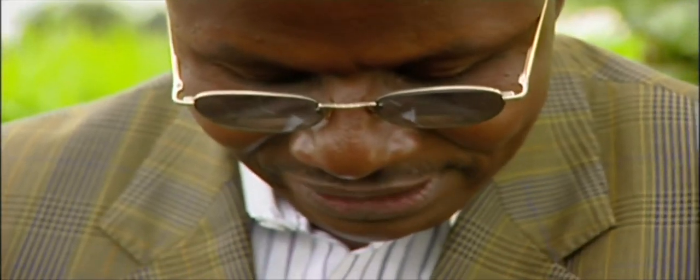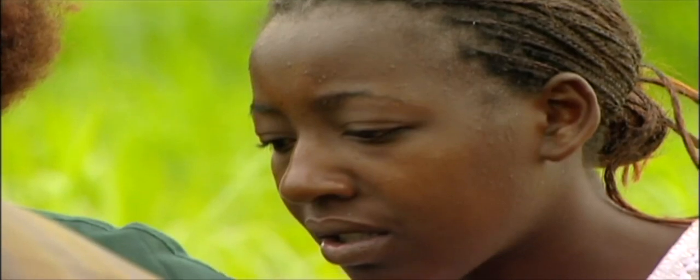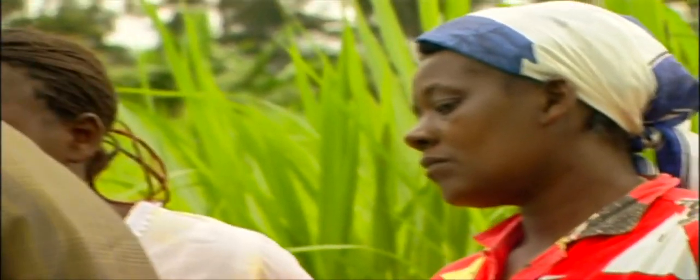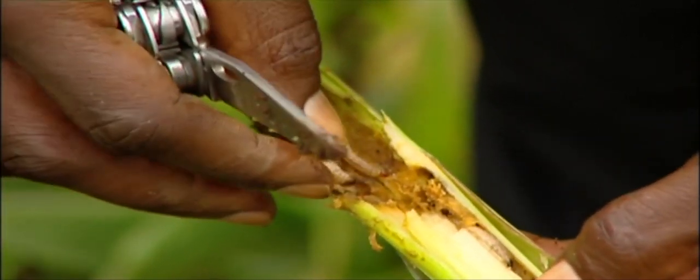When you start splitting the stem, you will be able to see the damage they have caused in the stem, and you'll be able also to see the insect. There are many inside here. So this maize is not going to grow anymore, and it will not form any cob. So the farmer is not going to get any harvest from this plant.